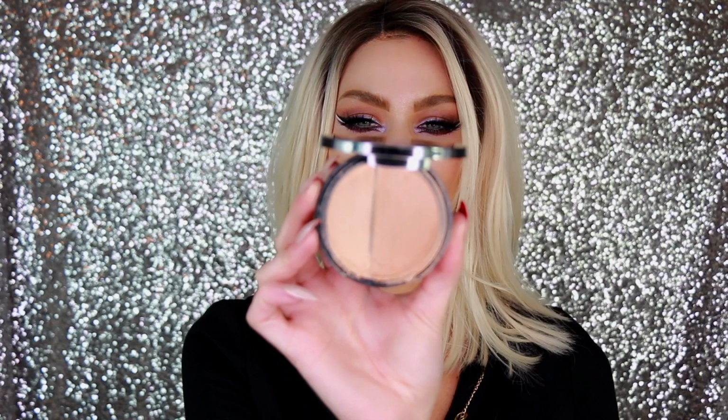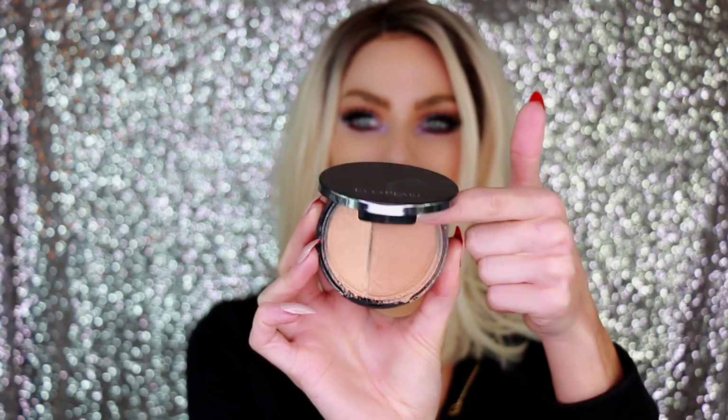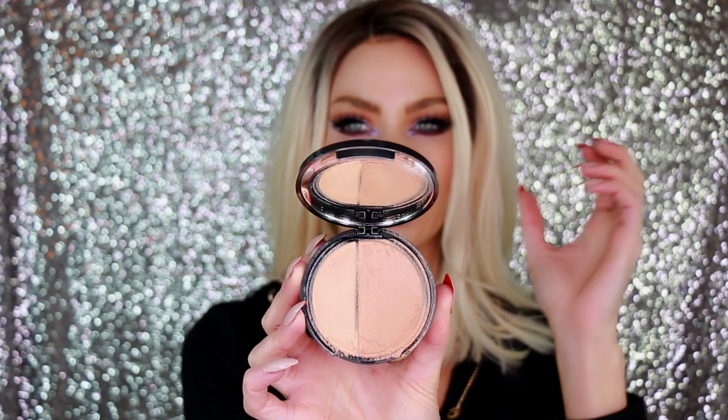I just like applying this with my fingers. Good old fingers work the best sometimes. For foundation, I'm picking up my trusty Eve Pearl HD Dual Foundation, and this is in the color medium. I'm going to be using the darker one kind of where I would contour, on the outsides of my face, and then the lighter one on the inside of my face.